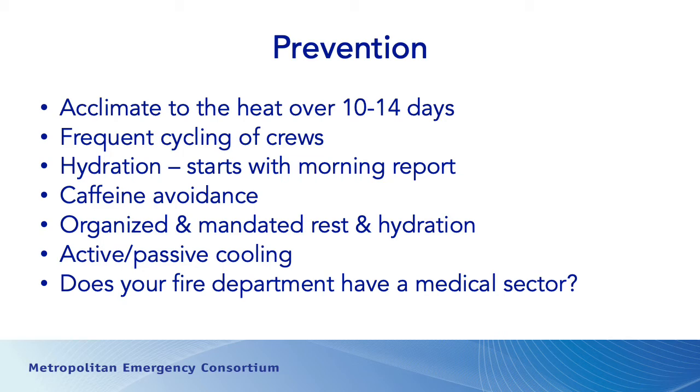Think about those things that you actively and passively cool. Passive cooling could be just taking your clothes off, let your body give off heat. More active measures could be ice cold towels, putting your forearms in buckets of ice water, misting, or cool fans.